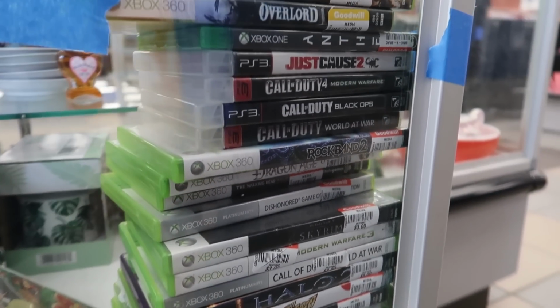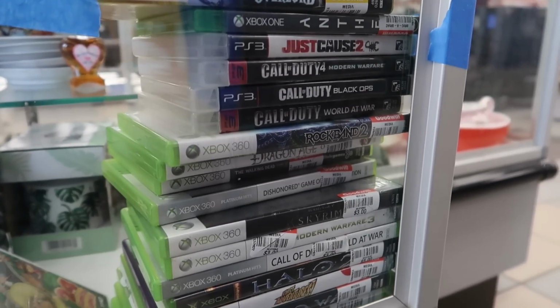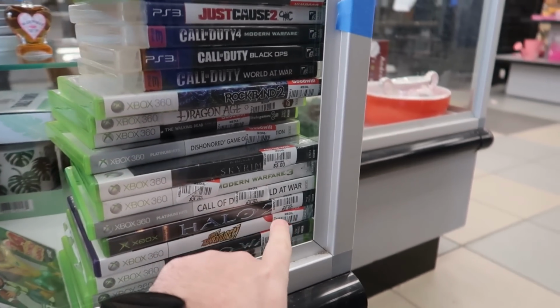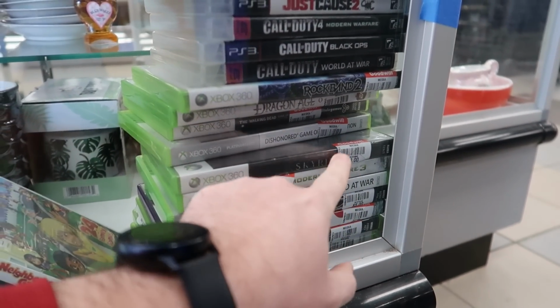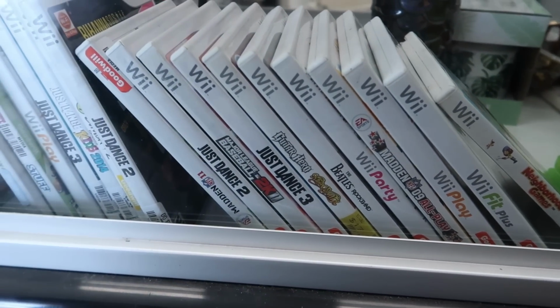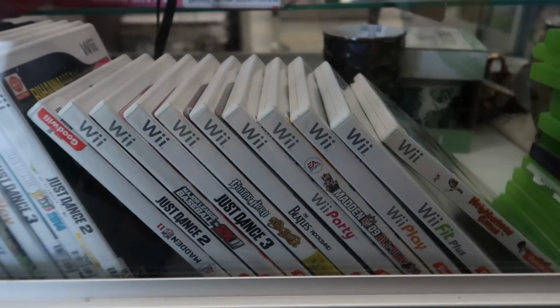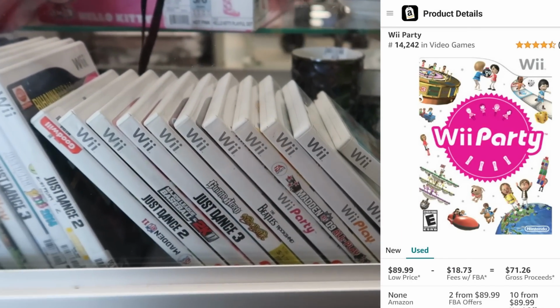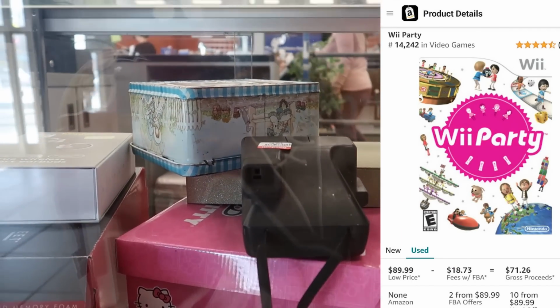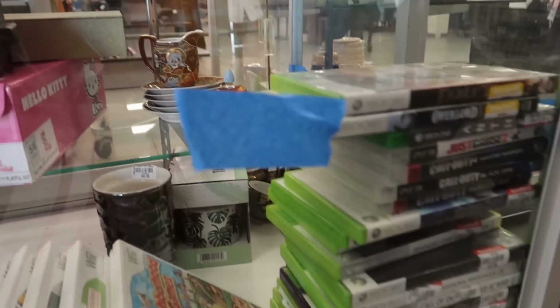Not seeing anything great. Maybe Overlord is worth a little bit. They're priced between $3 and $5. Not sure why Halo 2 is $5 and the rest are $3. And then there are some Wii games right here. I don't think anything good. Maybe Wii Party. I know one of those is worth some money. And then a Polaroid, 12 bucks. Polaroids used to sell really well, not so much anymore.